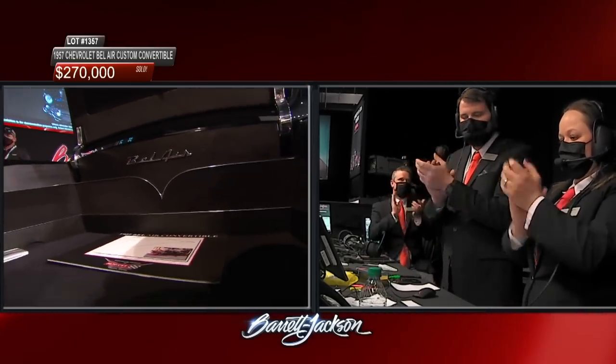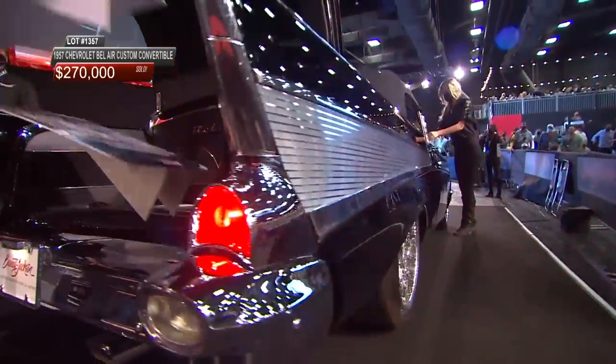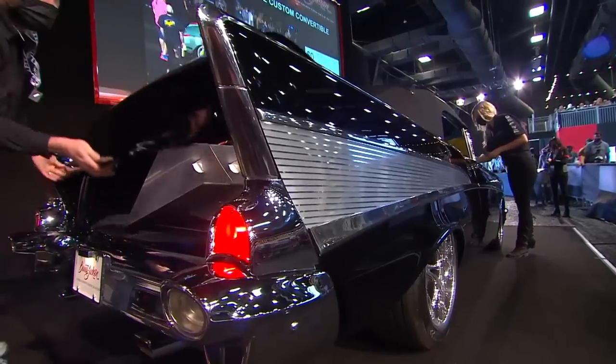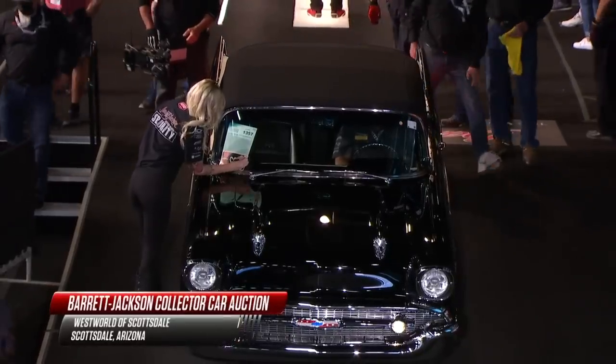The office will be in touch. All right. Sold to a phone bidder. Saw the bidder assistance, $270,000 for that custom Bel Air drop top. We'll be back.